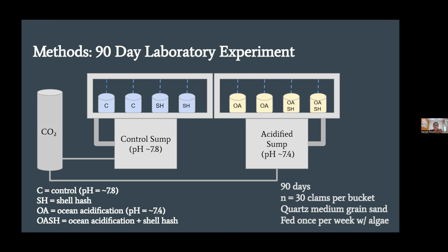For this experiment, we ran it for a total of 90 days. And in each bucket, we put in 30 baby clams at the very beginning of the experiment. The buckets also were filled with quartz, medium-grained size sand, except for the ones that had shell hash also added to the treatment buckets. And also we fed the clams once a week with algae. And we were monitoring the pH in these different buckets by bubbling in CO2. So it was hooked up to CO2 regulators and probes and whatnot.